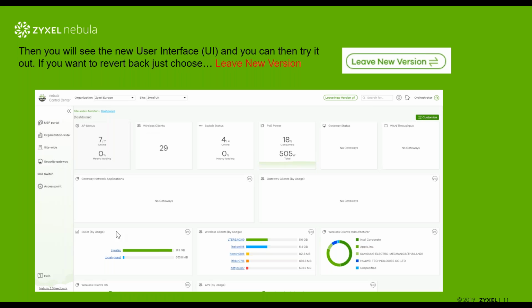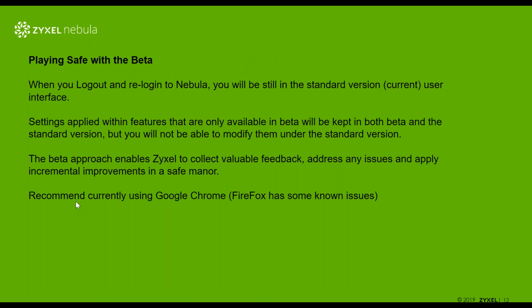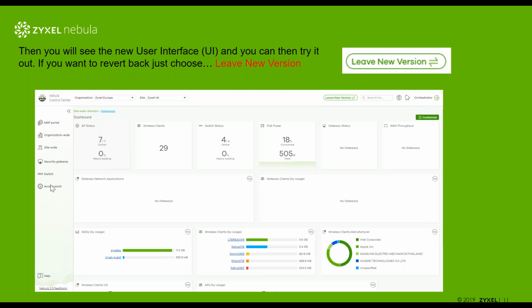But as you can see, this is the look and feel of the new interface. Whereas before you had to choose your organization and site structure at the top, elements of that can still be chosen at the top, but you've also got a managed service, an organization and a site-wide option on the left-hand side now. The three key parts of any Nebula solution, i.e. the gateway, the switching, and the access point, are still there, but they're now more on the left-hand side. The dashboard is quite a bit wider now and consumes the remaining part of the screen.